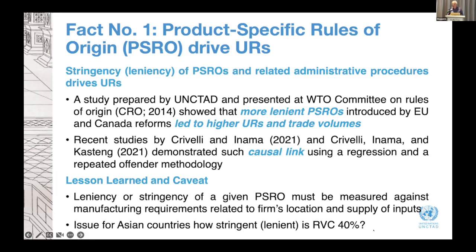We conducted an analysis for the LDC countries, least developed countries at the WTO, in a study that we did, and we found that when Canada and the European Union introduced more lenient rules of origin for least developed countries, such as countries of the region like Cambodia and Bangladesh, there was a sudden increase of exports of textile and clothing, but not only textile and clothing, also other products like bicycles, from the LDC countries to the markets of Canada and the European Union. So there has been a direct link, which has also been validated by counterfactuals with companies.